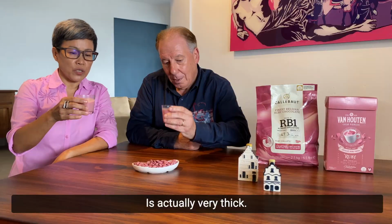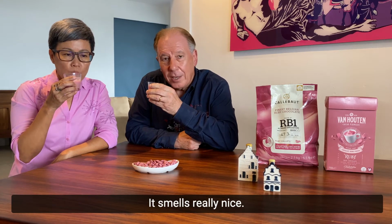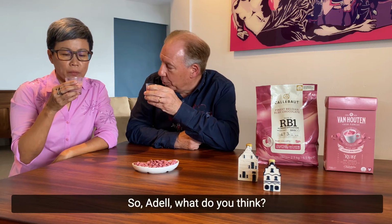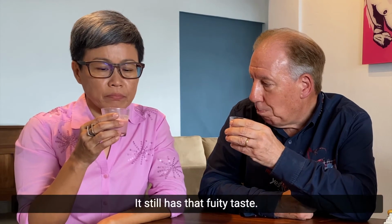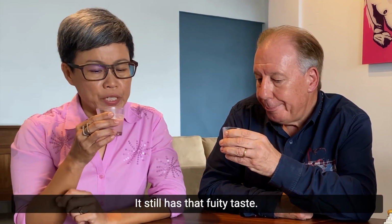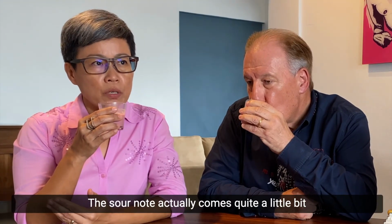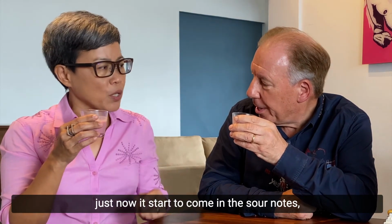It's actually very thick. It smells really nice. It's got a lovely fruity aroma to it. So Adell, what do you think? I haven't tried it yet either. It's very milky. It still has that fruity taste. The sour note actually comes quite a little bit, just now started to come in.